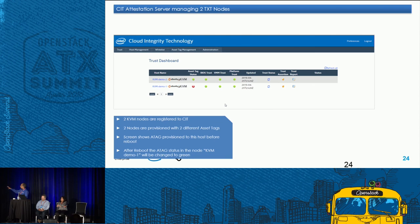assets, right? So what this screen shows is how in the Intel Cloud Integrity Technology console, you are able to tag the various machines that you are spinning up as compute nodes and assign them properties that are then used.